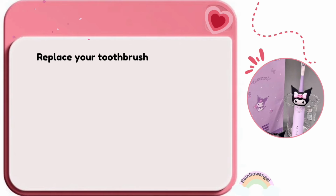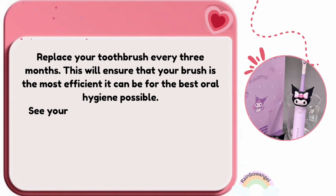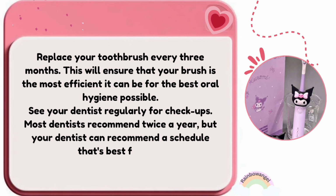Replace your toothbrush every 3 months. This will ensure that your brush is the most efficient it can be for the best oral hygiene possible. See your dentist regularly for checkups. Most dentists recommend twice a year, but your dentist can recommend a schedule that's best for you.